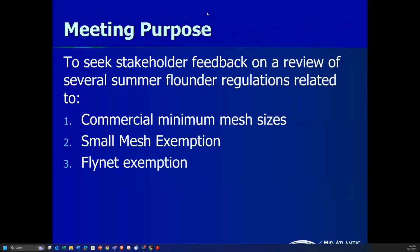The purpose of this meeting is to address three issues related to summer flounder management. The commercial minimum mesh sizes, and Hannah and Kylie will address that. The small mesh exemption program that's been going on for a little over 30 years now, and I will focus in on that. And then the fly net exemption program, and I will also focus in on that.